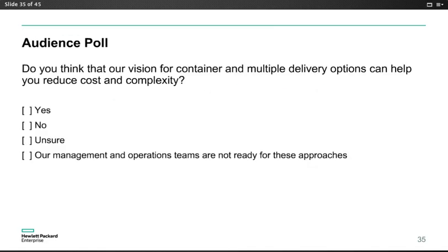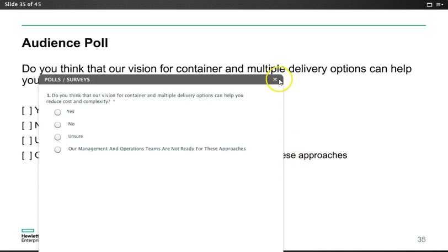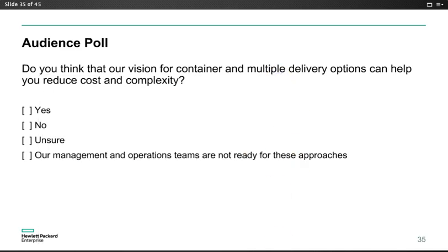Okay, so that was a whole lot of words. I'm going to take a break here, and Jim, I'm going to hand you this polling question. I would be very interested in your results. You should be able to see the polling question now. The question is, do you think that our vision for containers and multiple delivery options can help you reduce costs and complexity? There are four choices: yes, no, unsure, and lastly, our management and operations teams are not ready for these approaches. Kindly take some time to put in your answers, and we'll read the results, and Scott can comment.